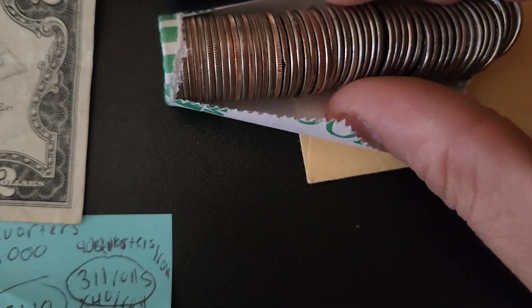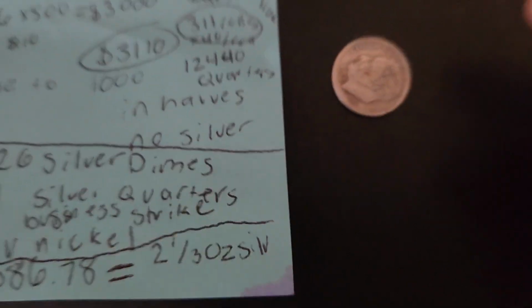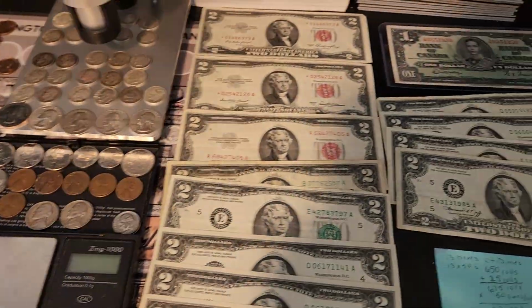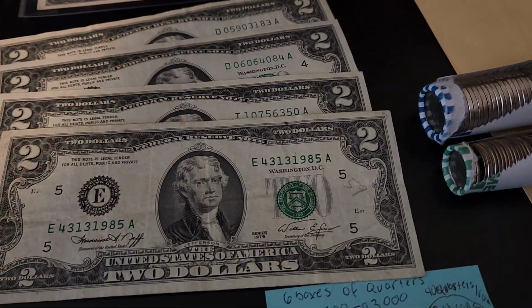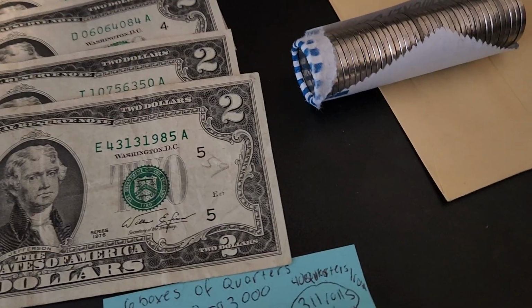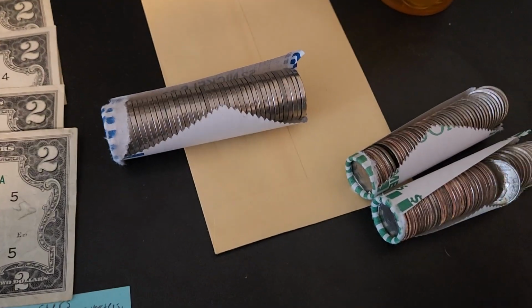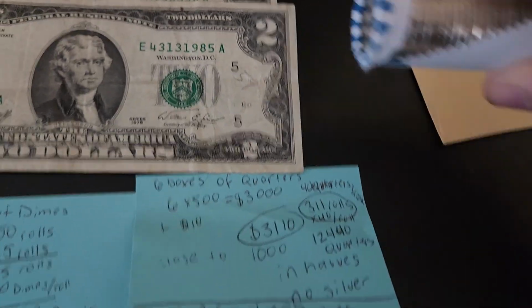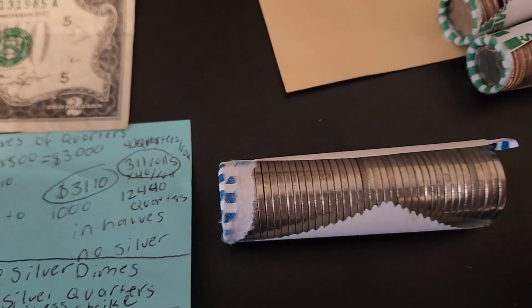I picked all these up from banks. If I didn't pick these up, all of this stuff would have gone back into circulation, or somebody else would have found it. None of this was ordered for myself, even though those are Fed wrap. Those were actually picked up, not in a box. So those are all saved from going back into circulation.